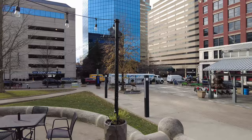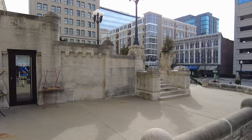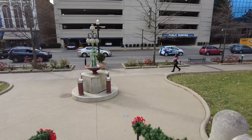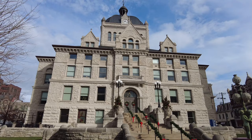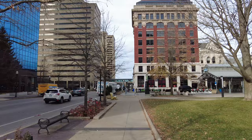Right now, not a lot going on. And this is the patio for Zim's, which is a kind of a local cafe. And then I think upstairs there's an event space that you can rent. Let's just come down here and get a good shot of the courthouse.